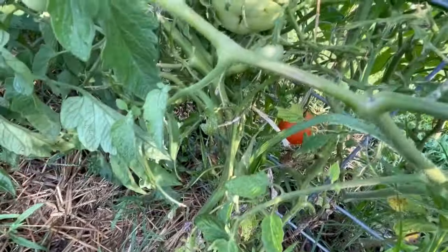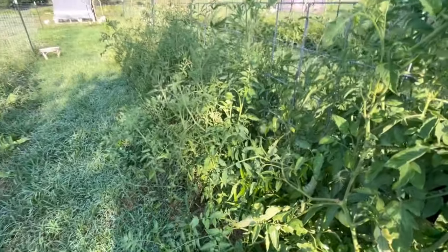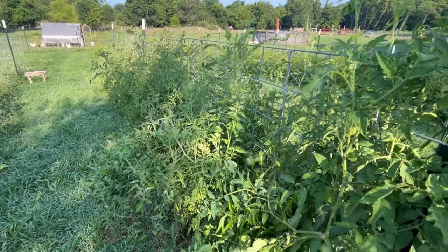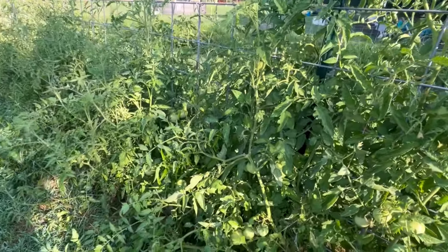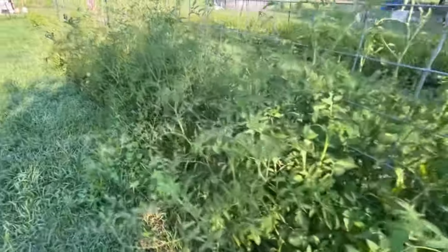There's a red one. They're starting slowly but surely. Look at all of those tomato plants all the way down. Exciting, exciting. Love, love, love our tomatoes because we make so much sauce and salsa.